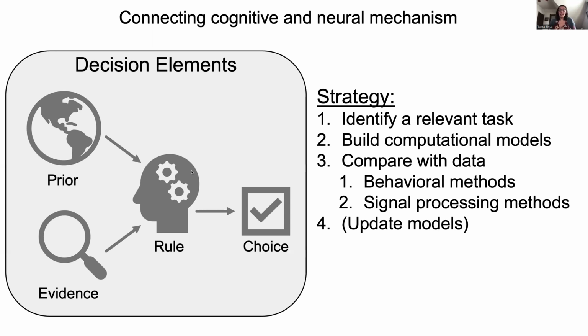The flip side of that is looking at someone who is not behaving in the ways that we expect can also tell us something about what is meaningful or important to a particular brain region. Like, what is the role of that brain region in performing a task like this?